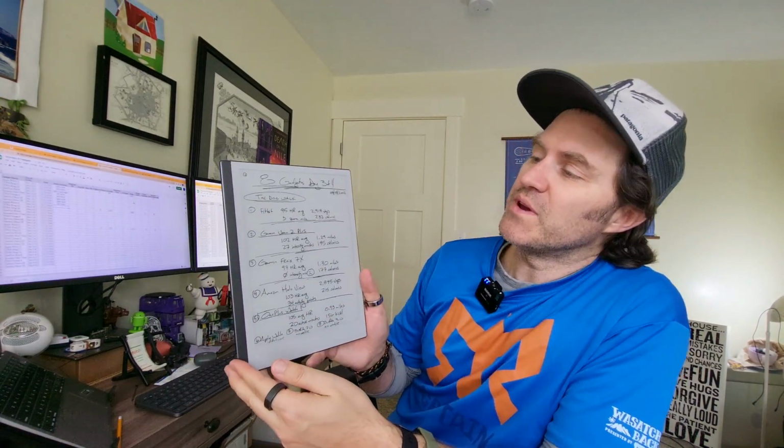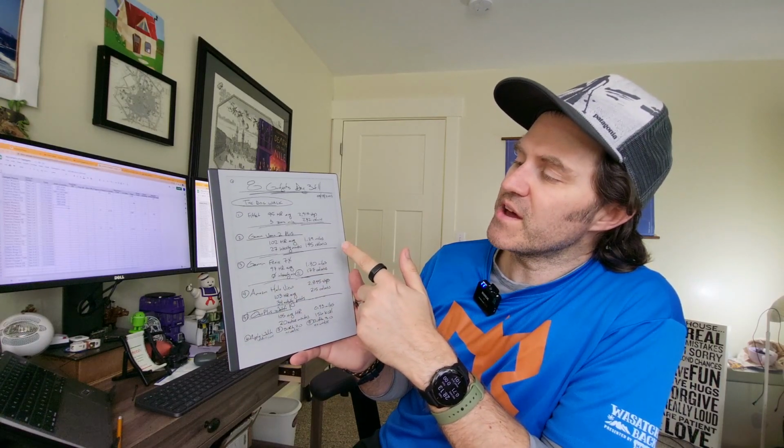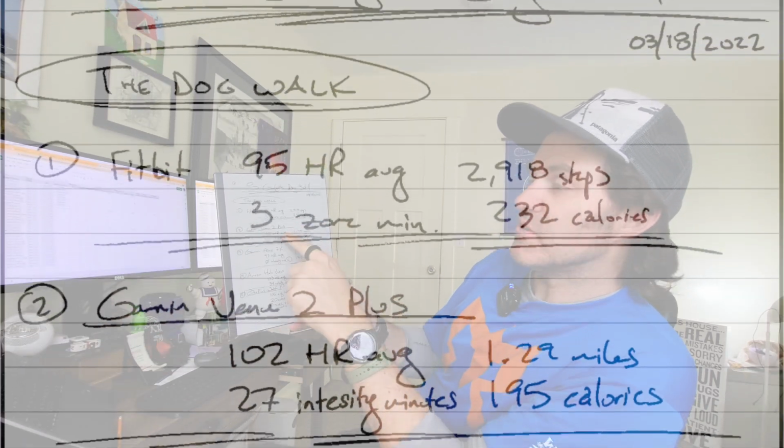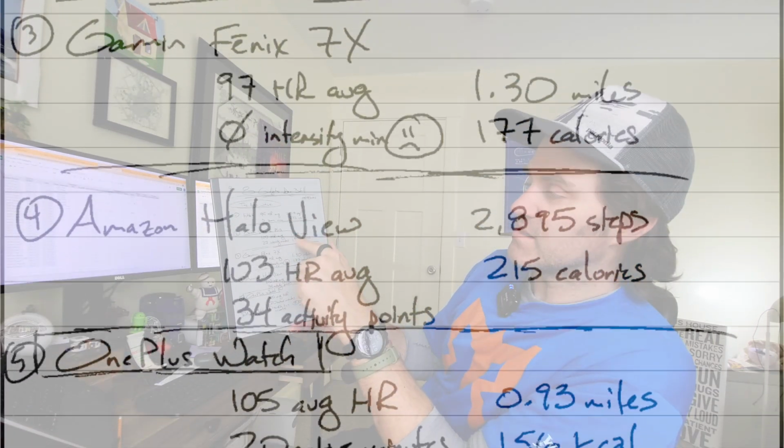The dog walk yesterday, which you just saw. These are the stats from the dog walk. We have the Fitbit that had a 95 HR, almost 3,000 steps, 3 zone minutes, 232 calories. We have the Garmin Venu 2 Plus, 102 average HR, didn't have steps, 1.29 miles, 27 intensity minutes, 195 calories. Keep in mind, the Fitbit was around my ankle and the Venu 2 was around my wrist. Honestly, wearing gadgets around your ankle is less effective, but for a study like this, I'll let it slide.